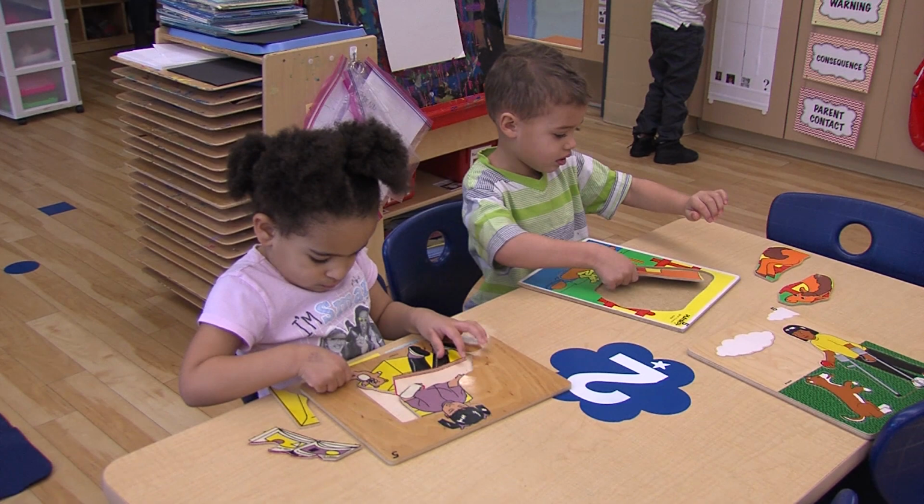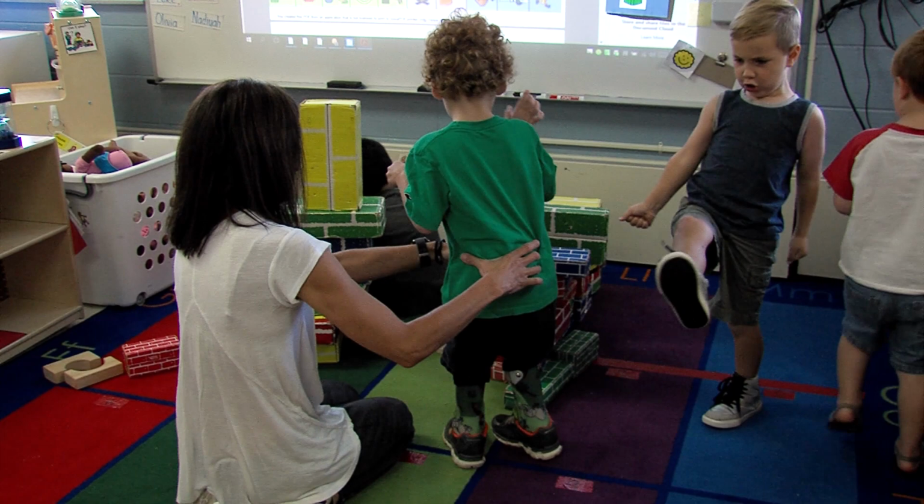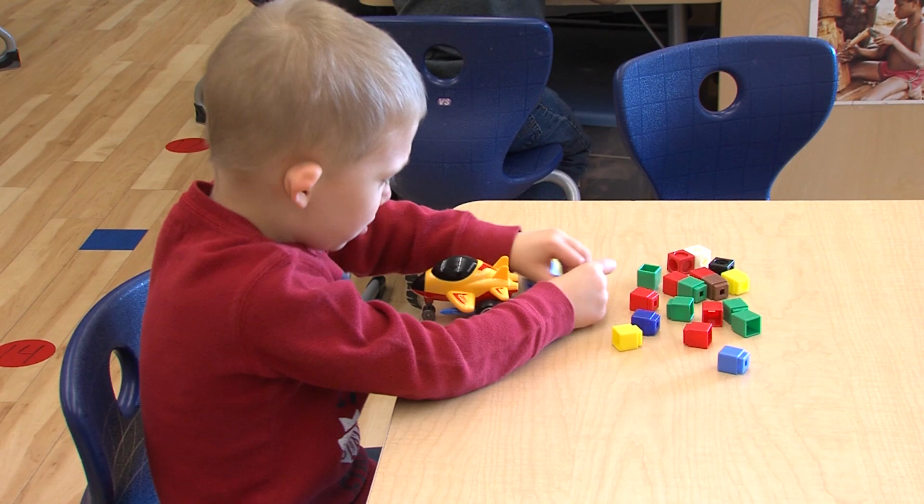Inclusion happens naturally in our families, in our home life, and it doesn't stop until we do it at school. So really thinking about when those kinds of things happen, we're looking at our processes and thinking about, are we stopping inclusion or are we supporting inclusion?